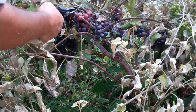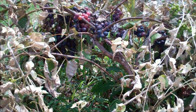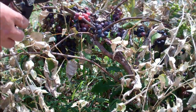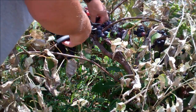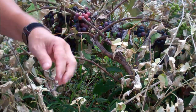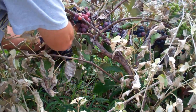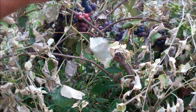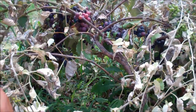So. And I've got some green ones that are coming on. I don't think you can see that without me moving the camera. I'll show them to you in a minute. Try to remember too. But brand new clusters that are coming on. So, anyway, this is going to make some grand, ooh, I got me a limb. I got part of the vine.